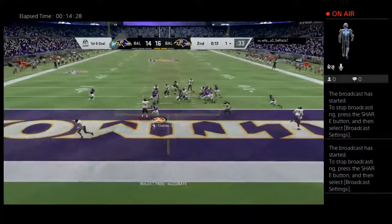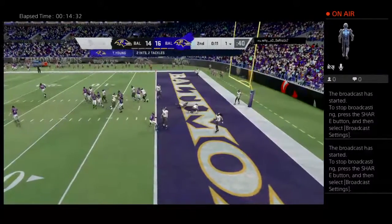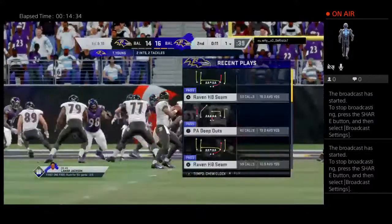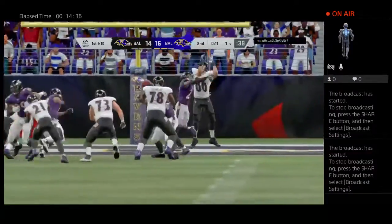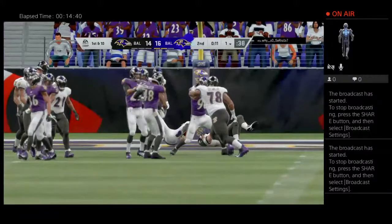From the gun, it's Jackson. And for the 4th time tonight, it's an interception. Picked off by Tavon Young, and his guys have got it back at the closing stages of the first half.